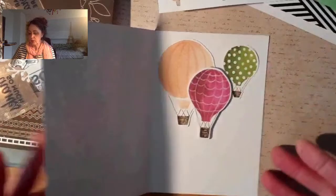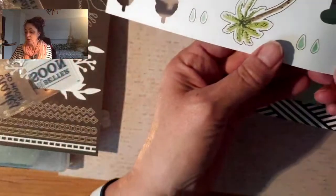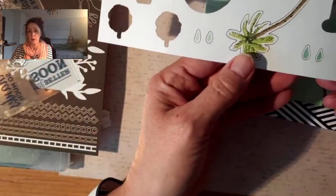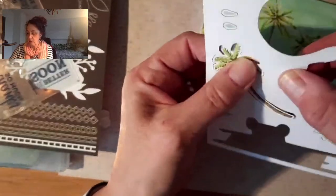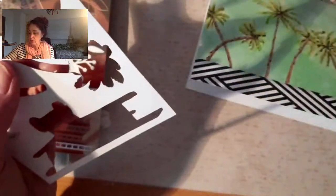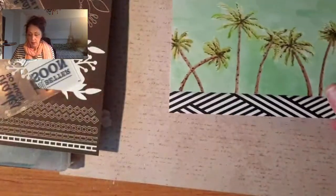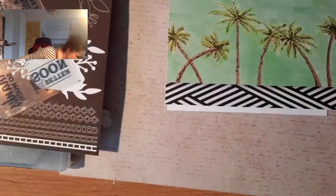Could write a little story with this. Okay, so there's that one. And now, I forgot, look, there's raindrops that I could have popped up on the Get Well card. Didn't do that either. All right, here are the palm trees, one and two. And I'll do the raindrops later. Okay. And the instruction sheet fell on the floor.